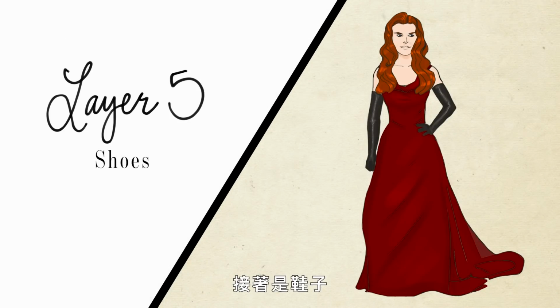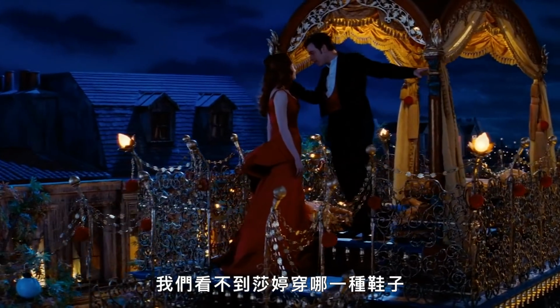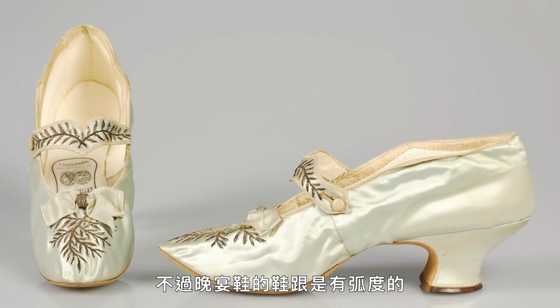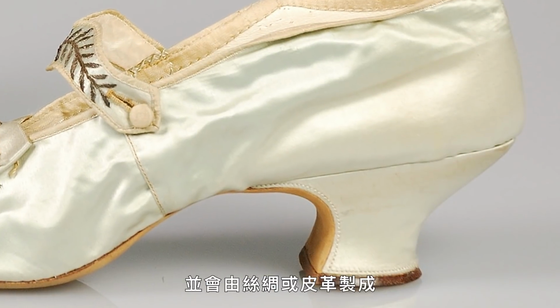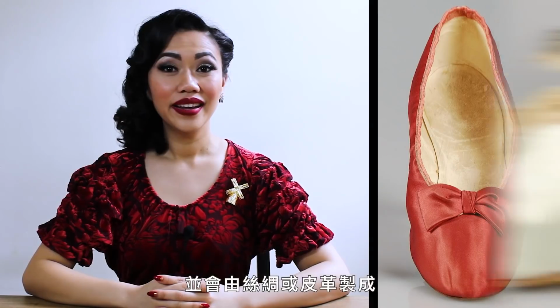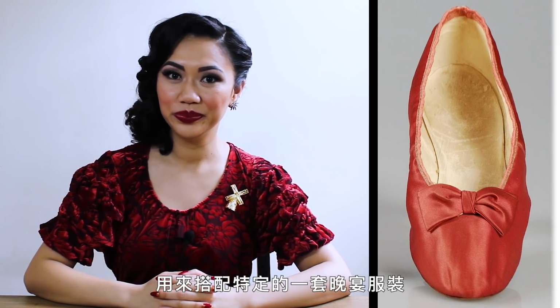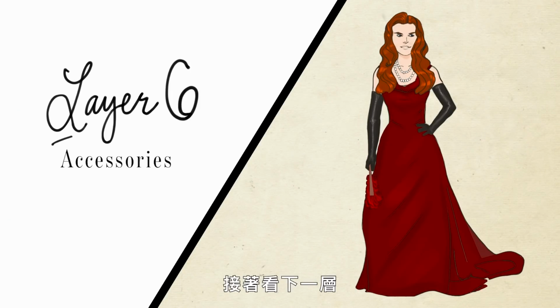And then we have the shoes. We can't see what shoes Zateen is wearing because her dress does go down to the floor. But evening shoes featured a curved heel and were made from either silk or leather. These were made to order and could be dyed to match a specific evening ensemble. On to the next layer.